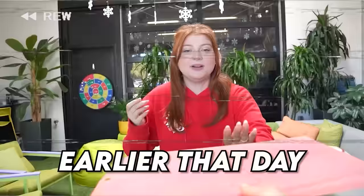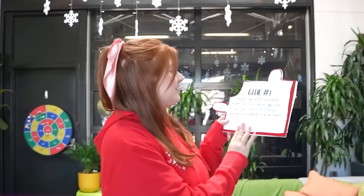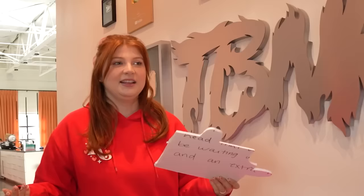My husband is planning a surprise for me, and this is all he gave me. What am I supposed to do with this? I think this is gonna help you, Keith. A clue! Clue number one. Start by popping what makes up this heart. You will find your next clue, and your journey will come to a quick start.